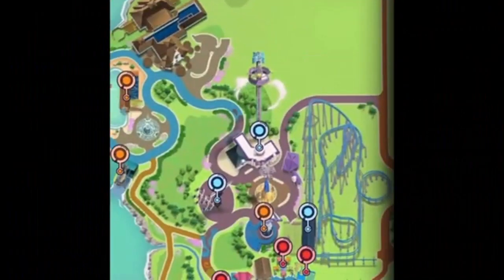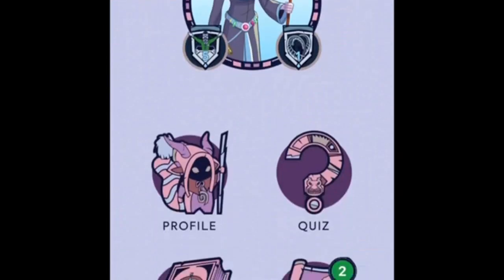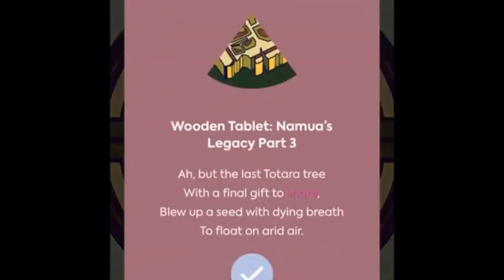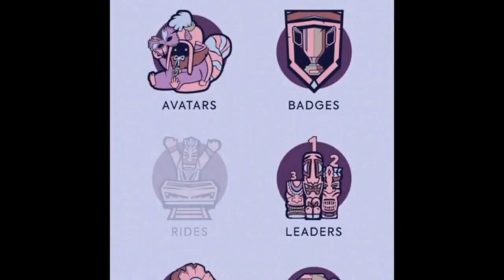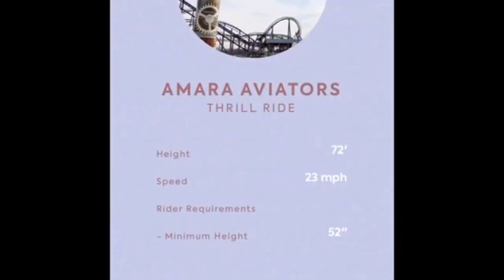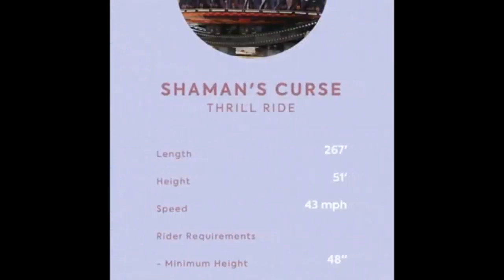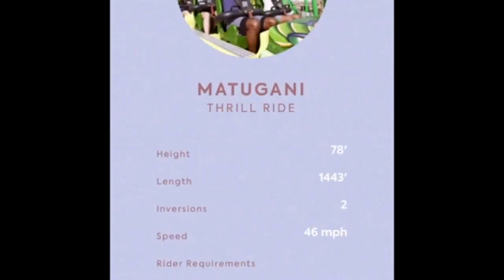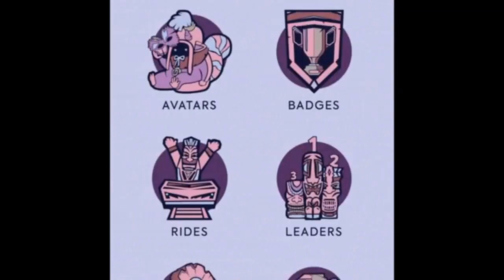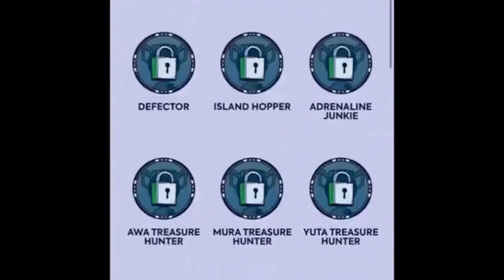Now let's talk about the companion app for a second. This little doohickey not only does the standard park stuff of telling you about rides with all their stats and stuff like that, but it also gives you a couple cool things to collect, such as badges, treasures to hunt throughout the park, and avatars that you unlock by doing things. This really helps gamify the park and gives you a lot to do during your free time if you're just wandering around or if you have the season pass and are going for multiple visits.